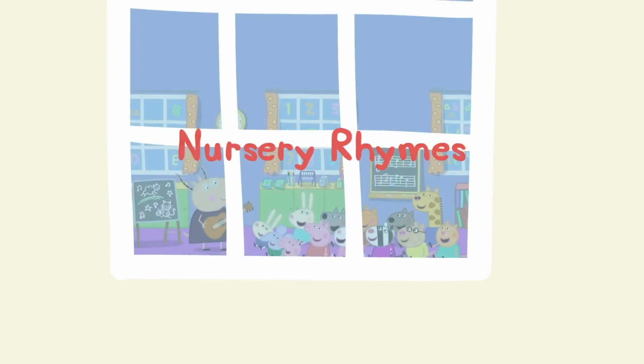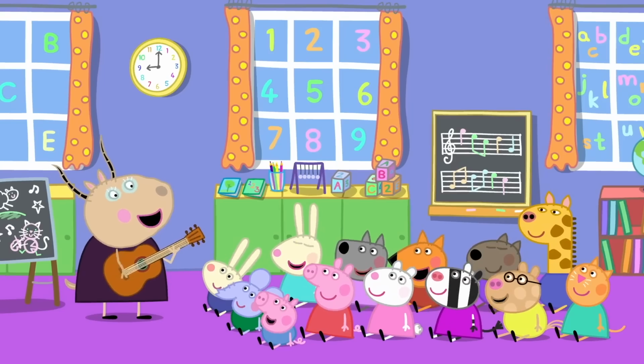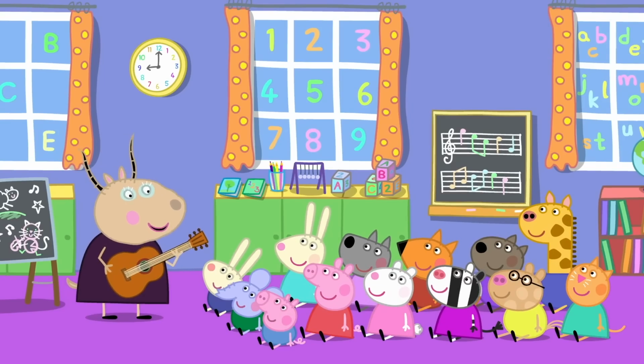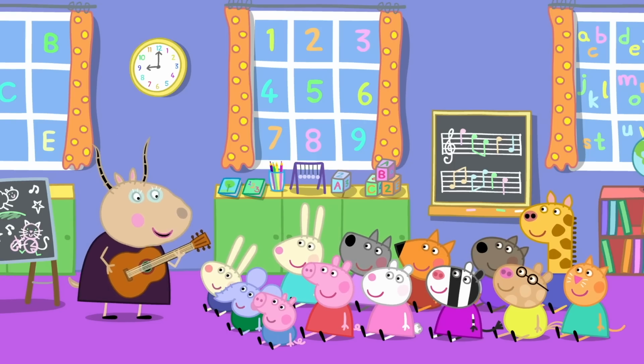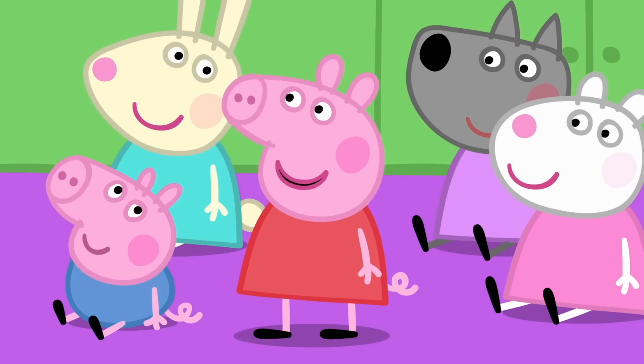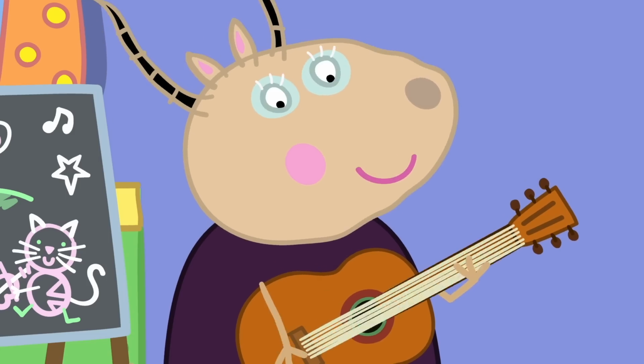Nursery Rhymes. Peppa and her friends are at playgroup. Children, today we are doing nursery rhymes. Ooh! Who has a favourite nursery rhyme? My favourite is Mary Had a Little Lamb. Oh, yes!